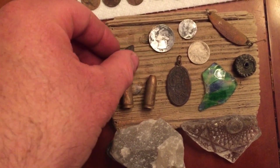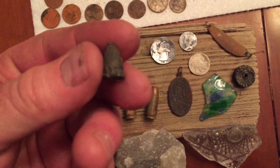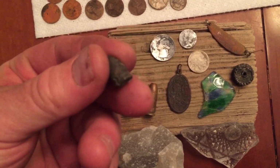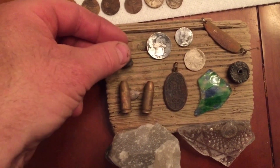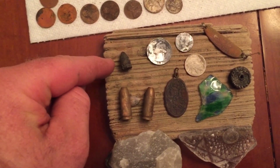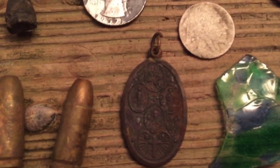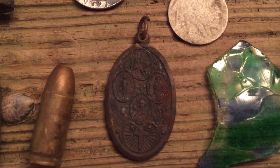And I got one of these the other day. This is the second one I have in the same spot. Looks like a lead pistol bullet. Could be Civil War, could be pre-Civil War, but these were found in New Jersey and there was not a lot of action here. An awesome, awesome religious medallion. Yeah, look at that bad boy.